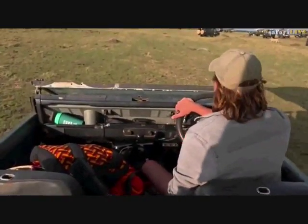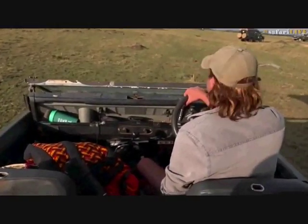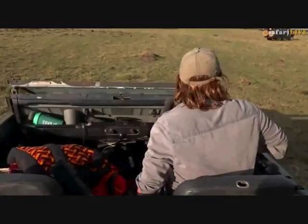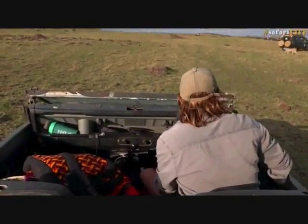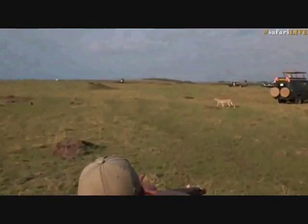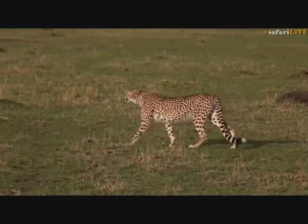So there are quite a few vehicles around, so you will see other people enjoying these cheetah, but don't worry, I'll make sure we're always in the best spot. Oh, and we've just had a change of body language. Look at that. Look at her body language, how it's changed. Her ears have gone flat. What can you see, gorgeous girl, in the distance there?